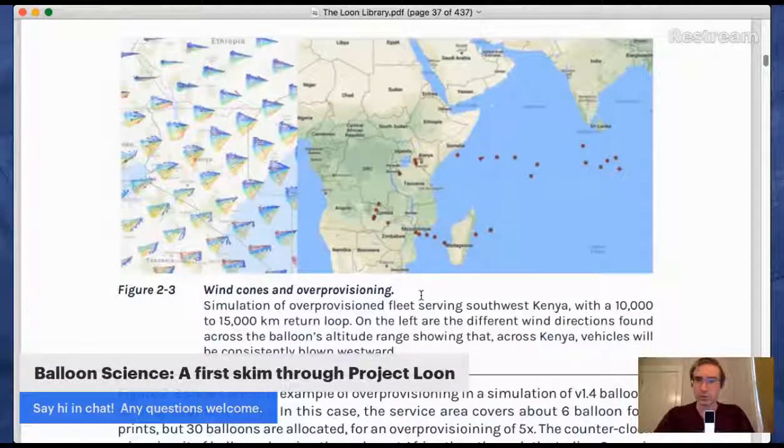Wind cones. What's a wind cone? Simulation of over-provisioned fleet serving Kenya. On the left, the different wind directions found across the balloon's altitude range, showing that vehicles will consistently be blown westward. So each of these points is a measure by color of a different altitude at that location, and the arrows show what direction the wind is going in.